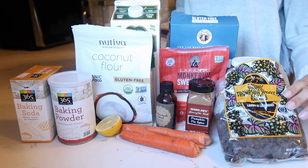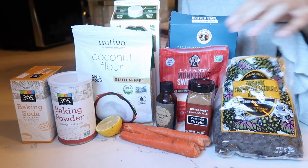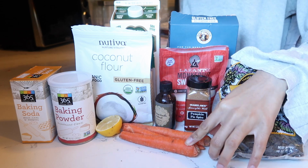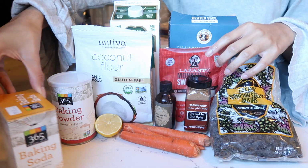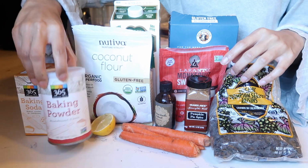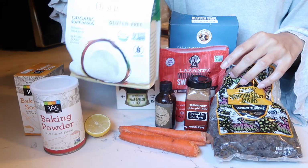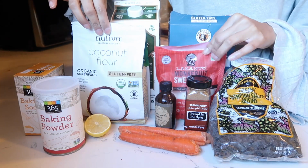Okay, so these are all the ingredients that I have. I'm starting off with organic raisins that I got from Trader Joe's, some pumpkin pie spice from Trader Joe's as well, 3 carrots, half of a lemon, some baking powder, and baking soda. So I got this from Whole Foods, and then the baking powder from Whole Foods as well. Then I got this coconut flour from Whole Foods. I really like this brand, but you can find this practically anywhere.